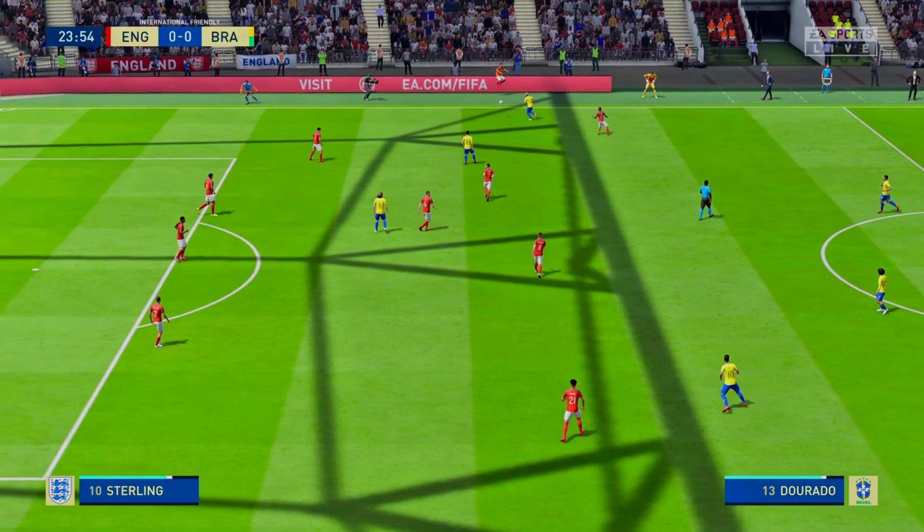Well, he's got a chance now to get forward in this wide area. In powerfully there. Just read the intentions of the opposition there to make the interception. Real chance! What a chance to open the scoring. It's been fairly tight. That was by far the best chance so far.